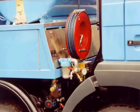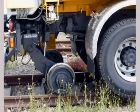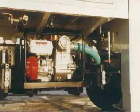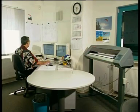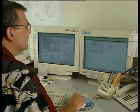A wide range of optional equipment is available. This enables the customer to equip the machine in line with the conditions of the jobs for which it is intended. RSP GmbH demonstrates its technical competence in the design and construction of special purpose machines.